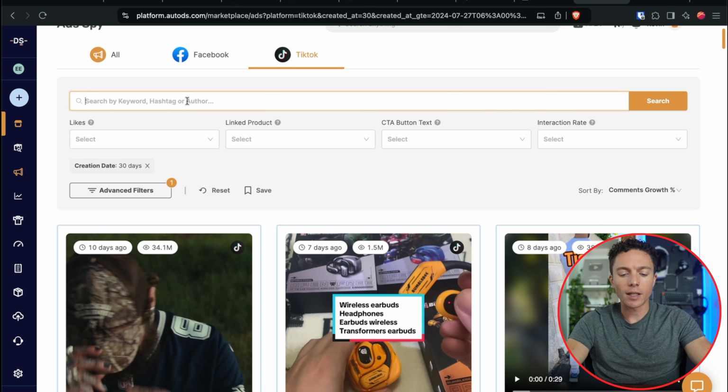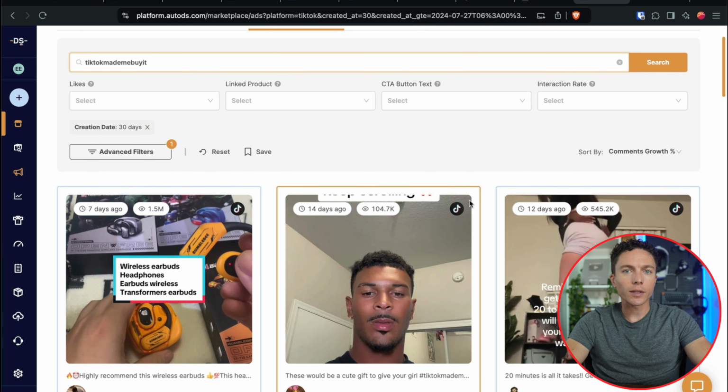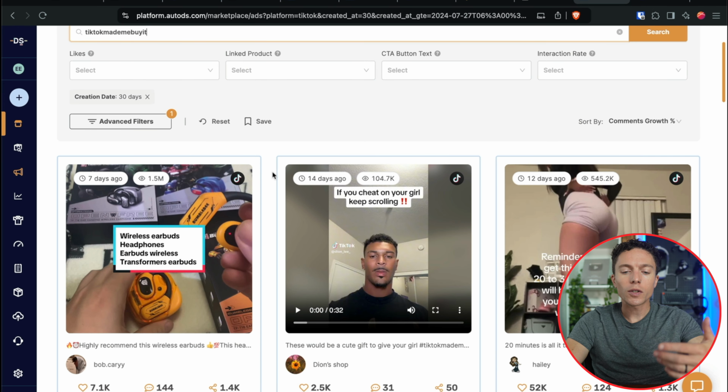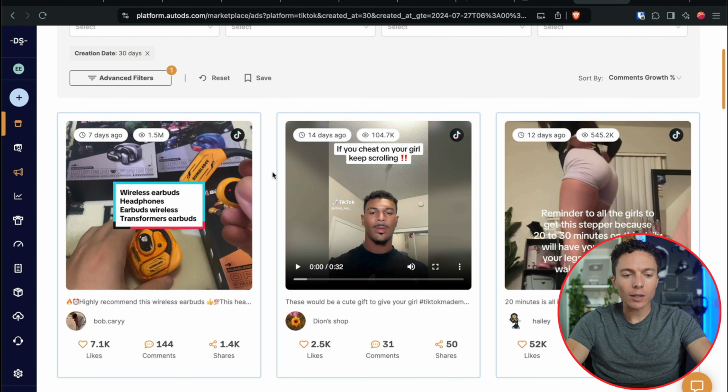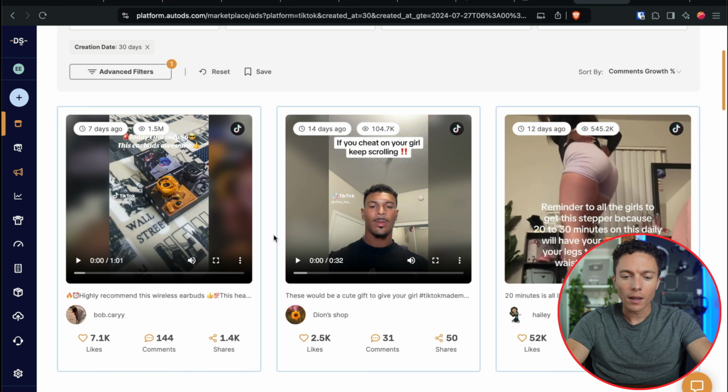And I'm going to search for the keyword "TikTok made me buy it". And we'll click search. And so what this will do is this will find any videos on TikTok that are hashtagged with "TikTok made me buy it", which frequently link up to products that you can then buy on TikTok. So let's see what we have here. We have wireless earbuds. I usually don't sell electronics on TikTok, so I'm going to skip that one.